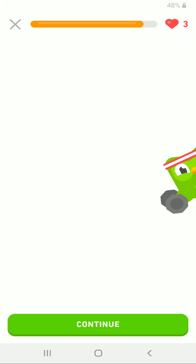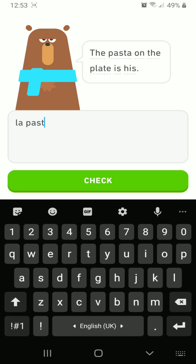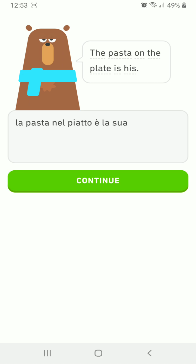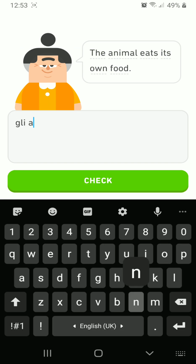Tuo. Yeah. The pasta on the plate is his. So la pasta nel piatto è la sua. This is good. The animal, l'animale mangia, so il pro, it's not propo, but proprio, il proprio cibo.